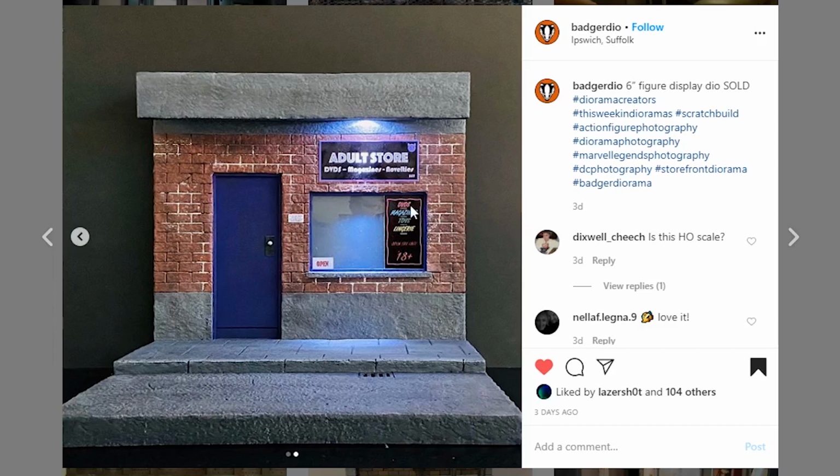I really like what you've got going here. The brickwork looks really nice. I love this little light over the sign. That is very, very nice. I think you've got another one or two dioramas that are similar in style to this. Maybe they're a little bit different stores, but you are really knocking out some really nice looking dioramas. So great job on this.